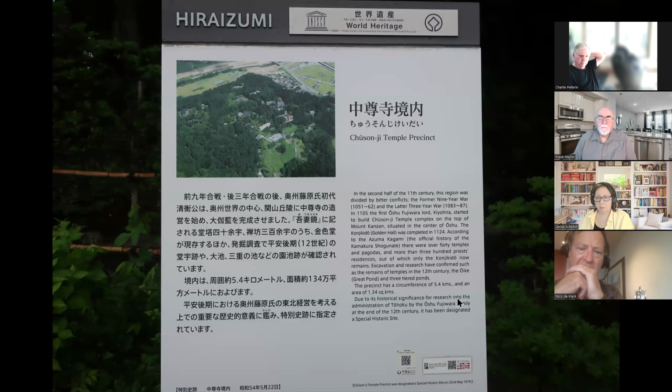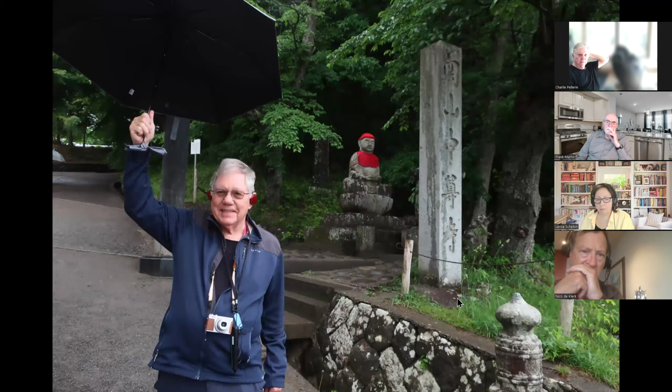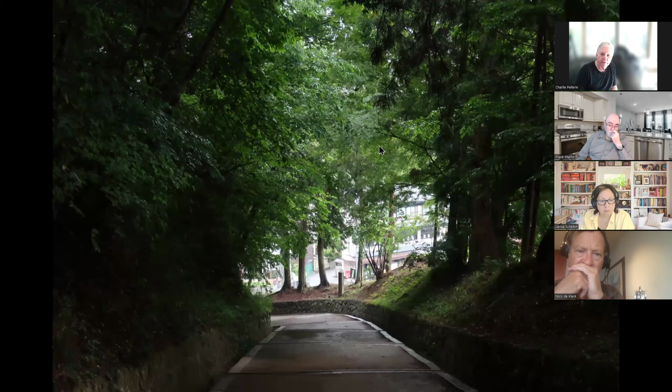This Chosun temple is very, very famous. Again, you see the dates around this, 1124. We're now walking, it's raining a bit. This is a comment that put this bib and hat on a Buddhist statue. Over on the side of the road, you'll see these.